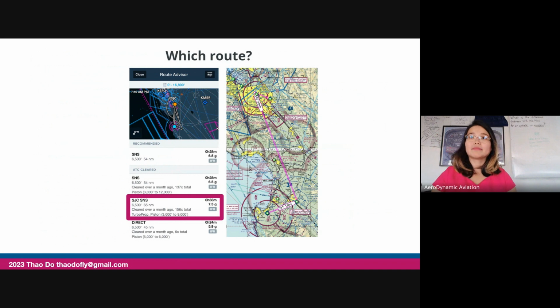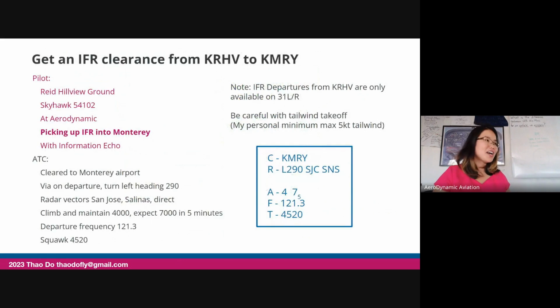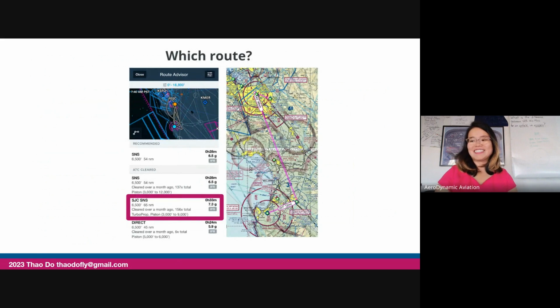Question. Have you ever gotten a clearance out of here that didn't take you direct to San Jose? I've never gotten a clearance out of Reid Hillview that doesn't take me towards San Jose. The clearance usually says left 290 towards San Jose. And real quick on the routing too, on ForeFlight, it'll also tell you the number of times that route has been assigned. So you can look at it and go, oh, 156 times, probably going to get that routing, as opposed to one that says 2 or 3 or 5 times. Is the reason so that all the IFR traffic is kept out of the inbound corridor for the jets?